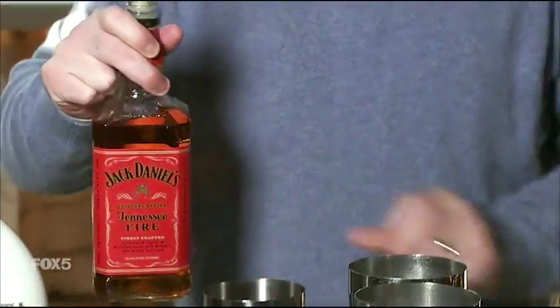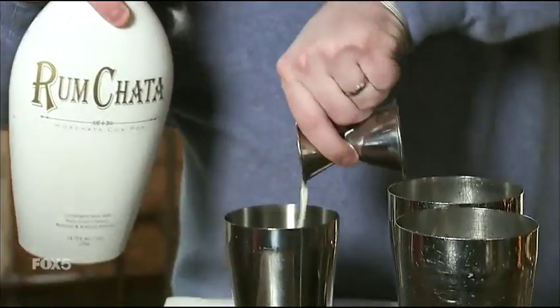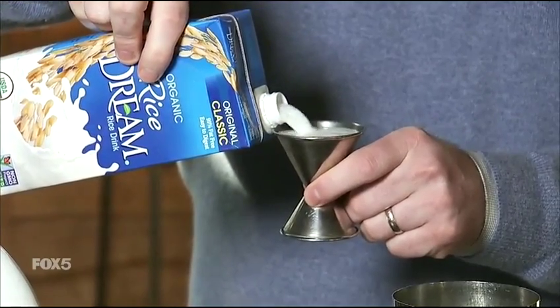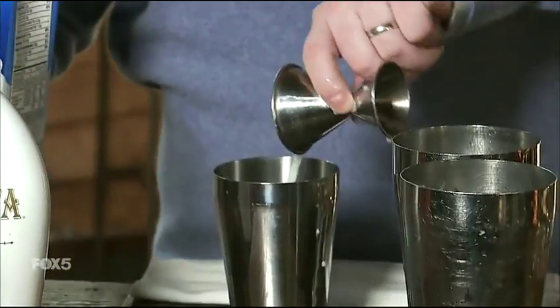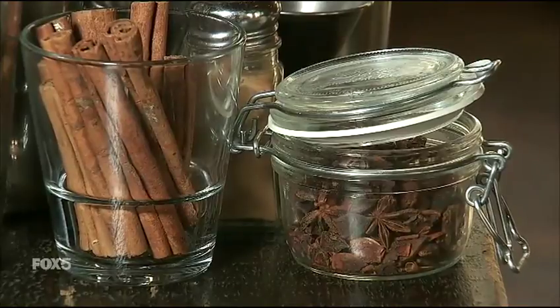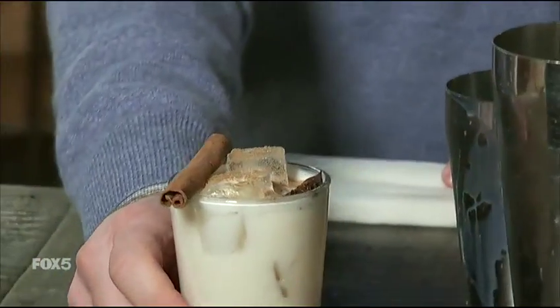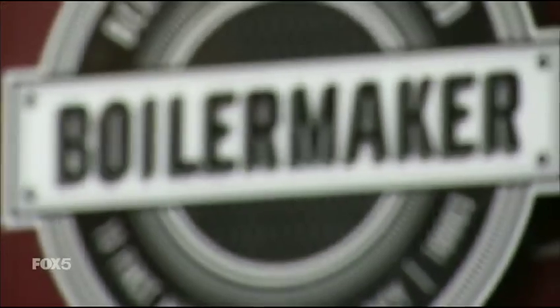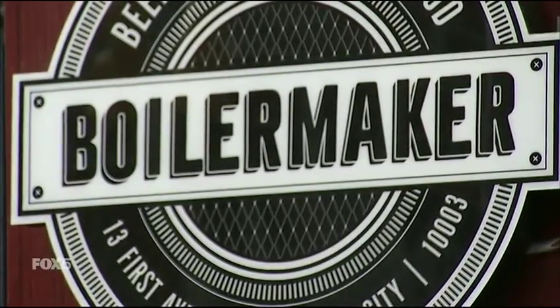The drink is made with Jack Daniel's Fire, RumChata, and an unusual ingredient that gives it that white color: 2 ounces of rice milk. The garnish is also festive: some ground cinnamon, a cinnamon stick, and then a star anise. Almost looks too pretty to drink, but I think we should do it. Cheers. Cheers. Next up is Boilermaker in the East Village, where each drink is served in a quirky mug.